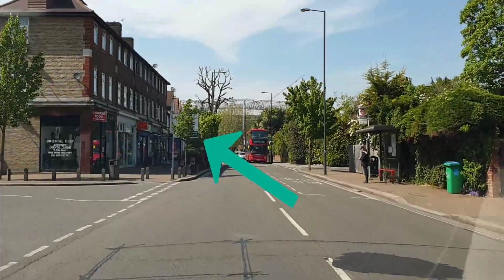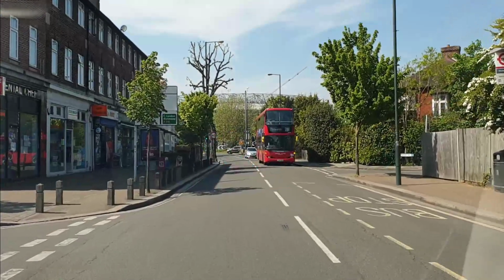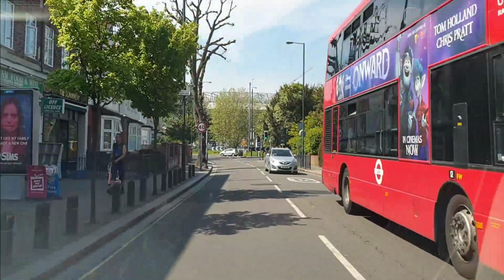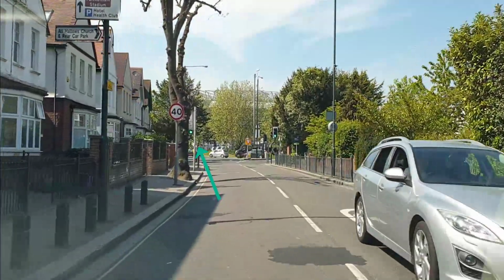Here's a sign of the roundabout. Unfortunately, you won't be able to see it properly because of the tree. Just slow it down slightly so that as you get past it, you can see the sign. As we're driving, we can see the speed sign, 40 miles an hour road. That's going to come up ahead.